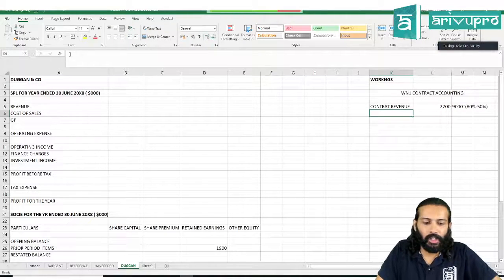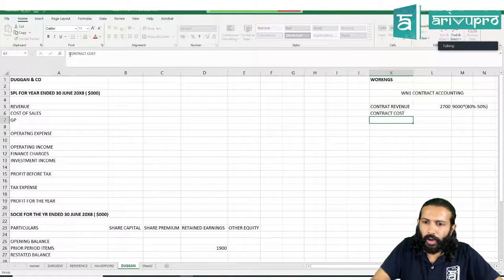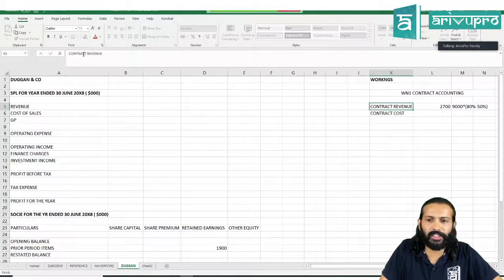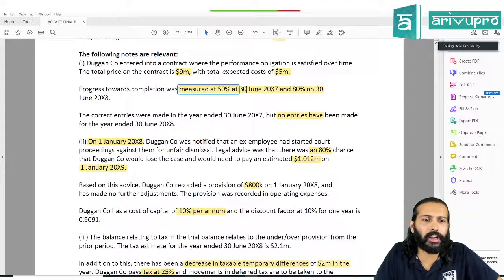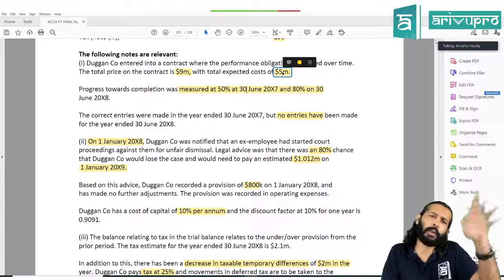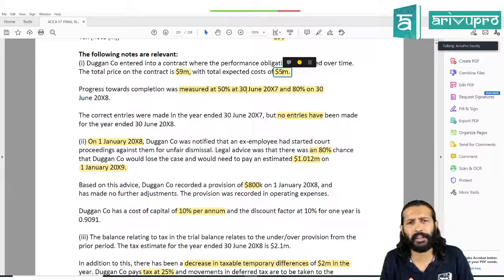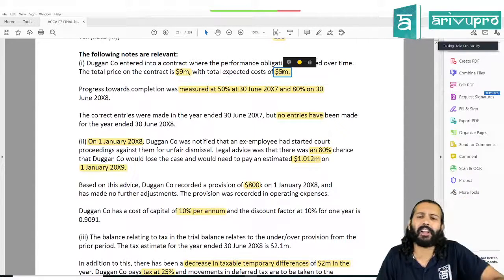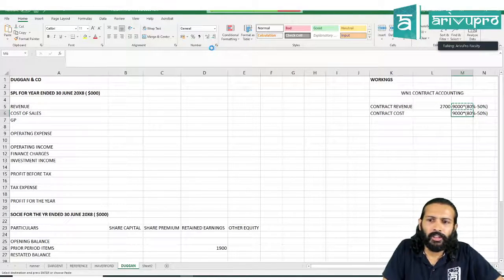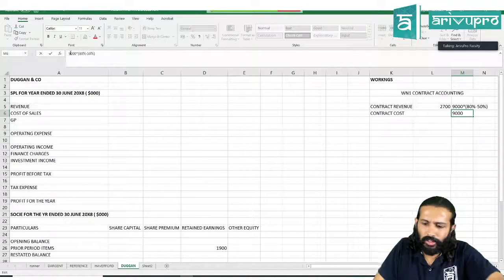Similarly, contract cost. How much will be the contract cost? Same funda. How much work is recognized? What is the total contract cost they've told? Expected cost is 5 million. Till last year 50% is already completed, and by the current year end, 80% is completed. That means we only recognize the incremental cost, which is 30%. Same thing. Here I'm going to write 9,000, not 9,000. I'll just copy this, but contract cost is only 5 million, so I'll make this 5,000.